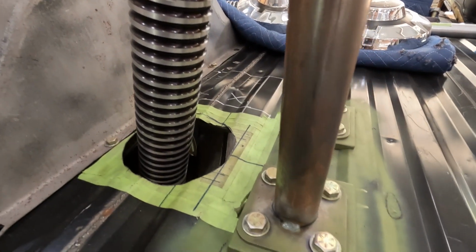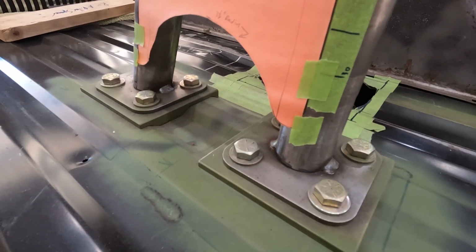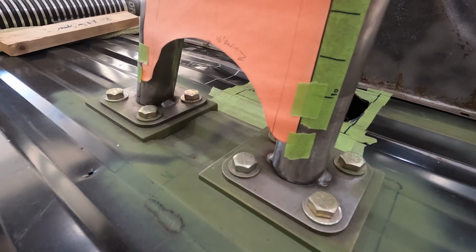As builders and hobbyists, we have long known that there is no substitute for in-person instruction and skill sharing like what we've shown here.